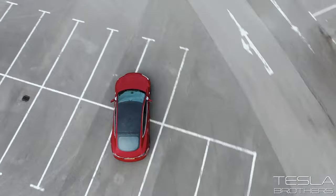Obviously, one of the biggest things we get different with the Model S over the Model 3 is the size of it. There is a lot more space. In fact, the boot space is almost twice as much, and the frunk is almost twice as much as well. Inside the cabin, you actually won't notice that much difference.